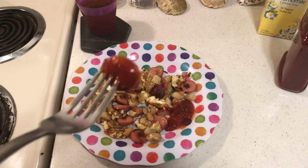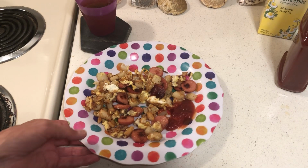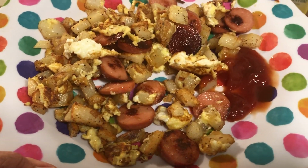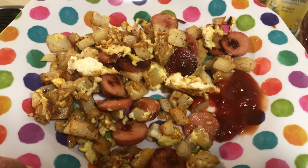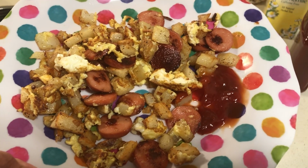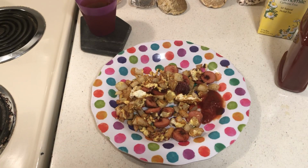I get the hot dogs at Aldi's, or Walmart has hot dogs 77 cents. The eggs are about 18 cents. A hot dog is about 10 cents. The potatoes are cheap. This could be bacon. This could be Spam. This could be Vienna sausages. It could be hamburger. And so just make sure you stockpile potatoes.